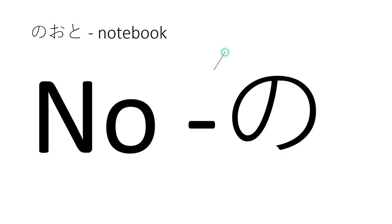The next letter is no. First stroke. A word with it is noto. Noto means notebook.